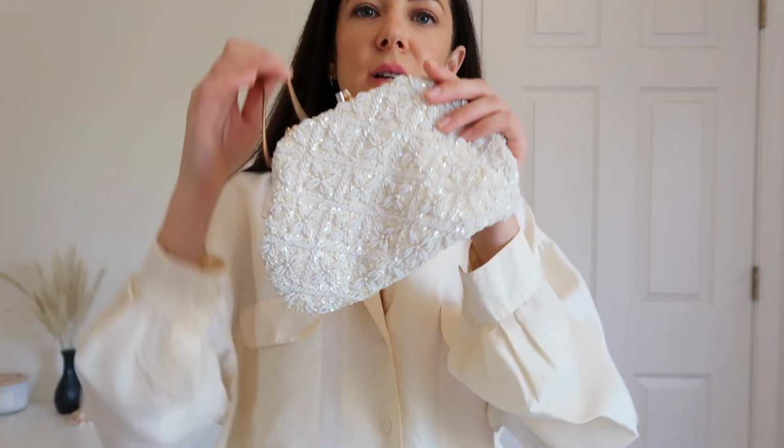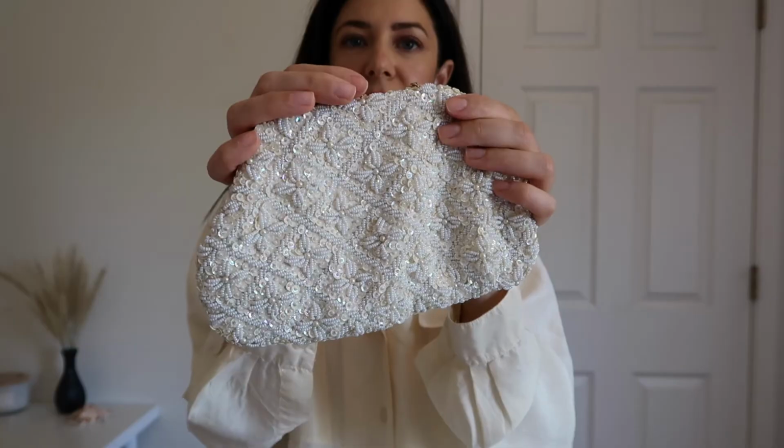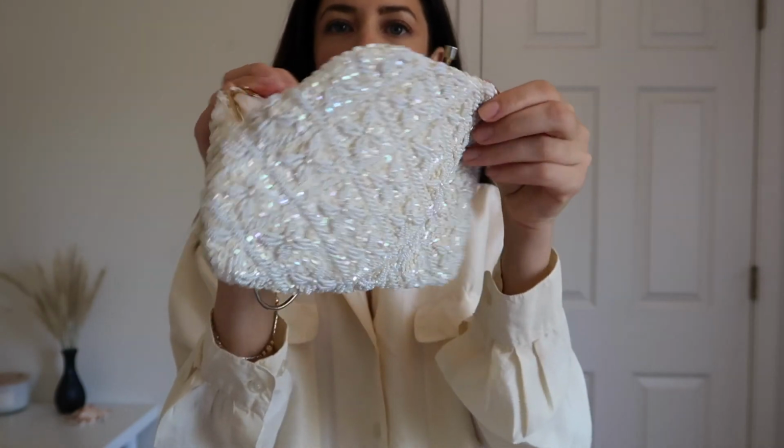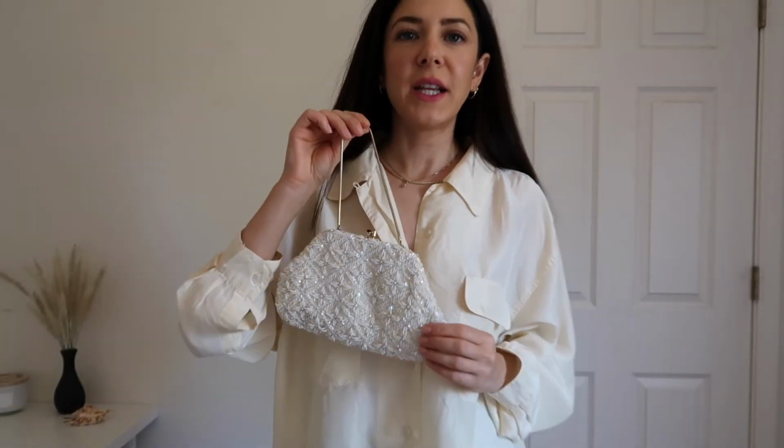It's this stunning clutch coin purse. It is so pretty. It's hand beaded in Hong Kong. It's lined with silk. It will even look great with this shirt. This will be such a great outfit. This can definitely dress up any outfit, but I feel like it can also be worn during the day with just a casual outfit to give it a little bit of identity and just a nice feminine touch.